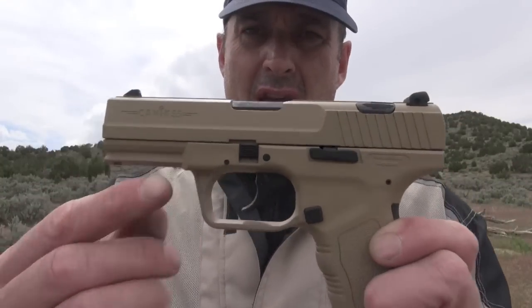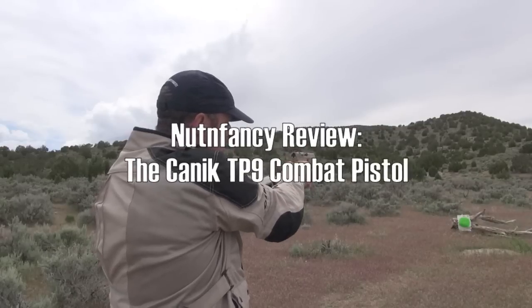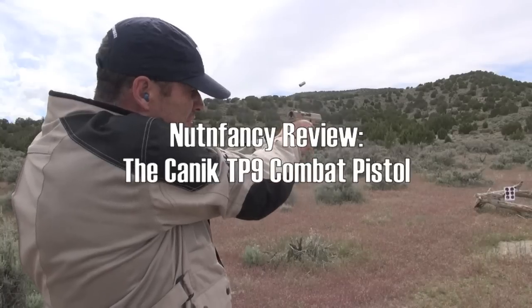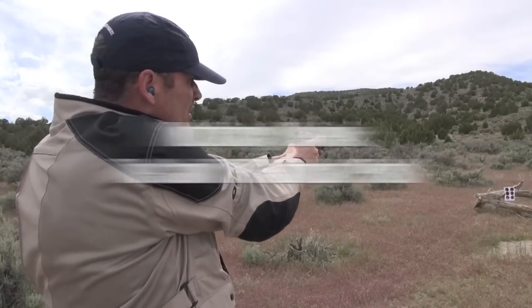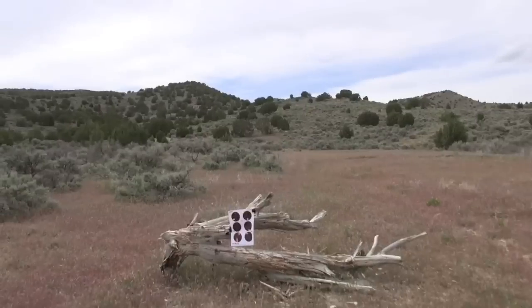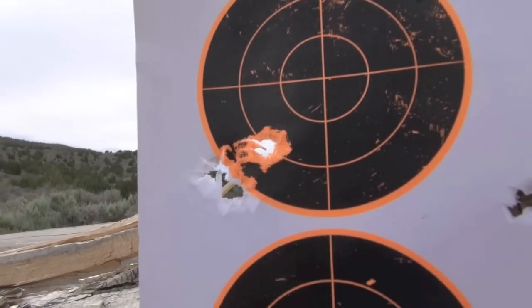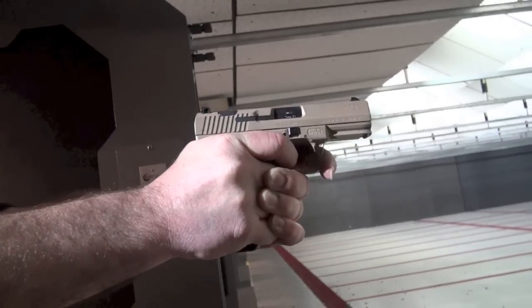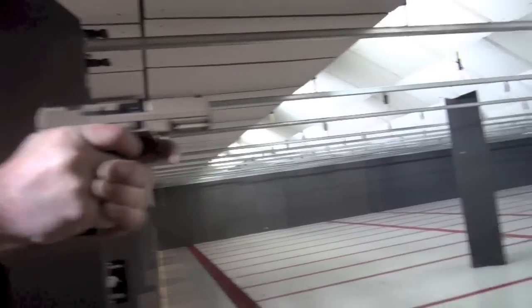I think this will be a great gun. Excellent.